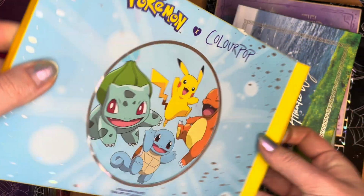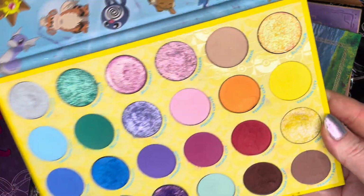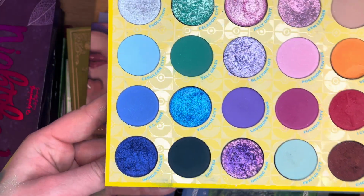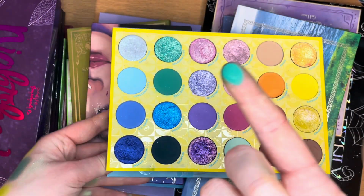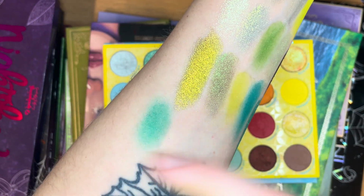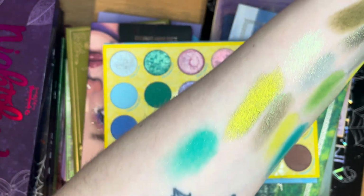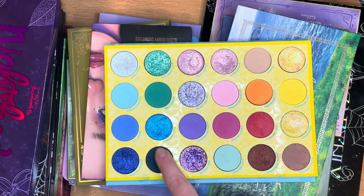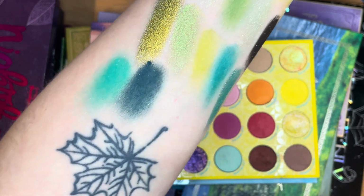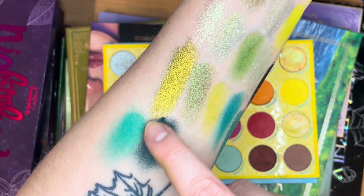Then I have this Pokemon palette by Colourpop. Mine might look slightly different than you're used to because I've changed up a lot of shades. But I adore the shade Tall Grass. Again, a little bit more cool toned green, but it's a really nice tone and a really nice formula. I do enjoy this one a lot. And I also enjoy the shade Fainted from this palette because this one is such a nice deep green. It blends really nicely, and it's very, very deep. It's even deeper than this one. I just like the depth of it.